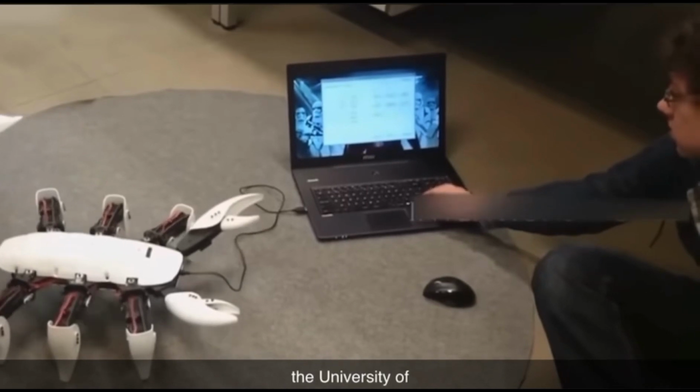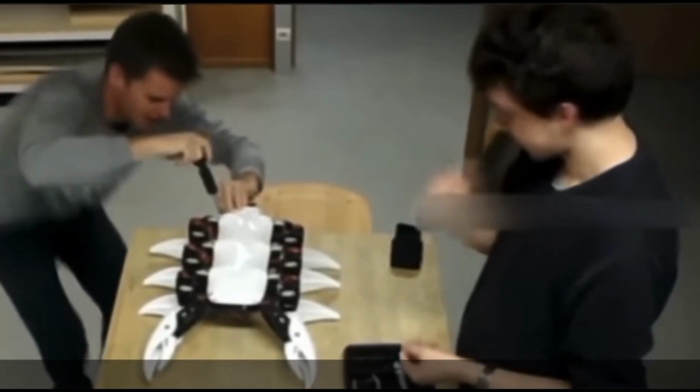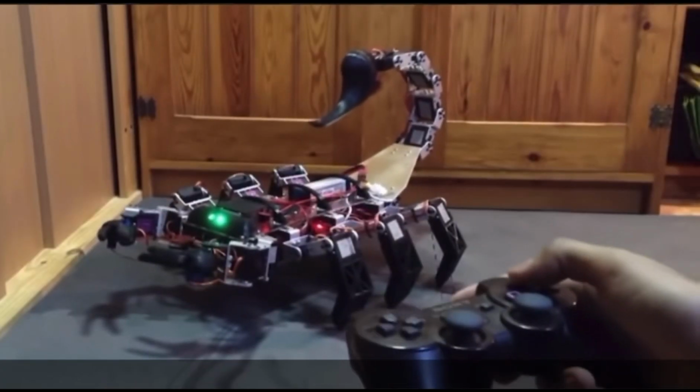The scorpion robot is a hexapod made by students from the University of Ghana. It's scary how the robot's movements look like a real scorpion. It can even shoot its tail forward, pretending to attack. Though this sting isn't as bad as a real one.